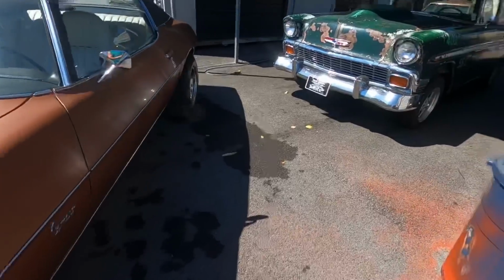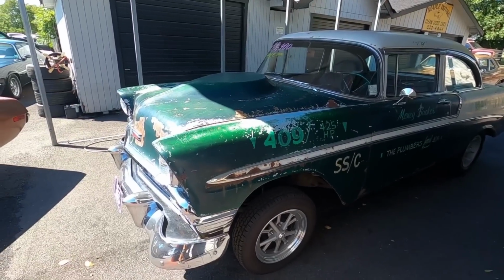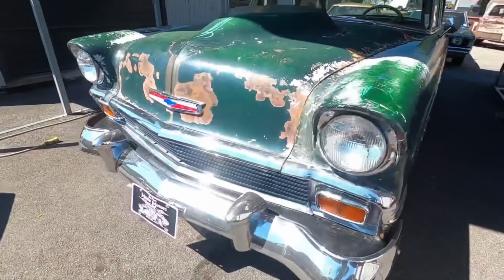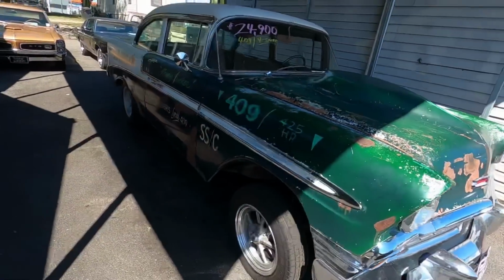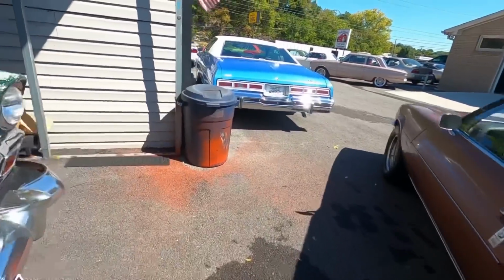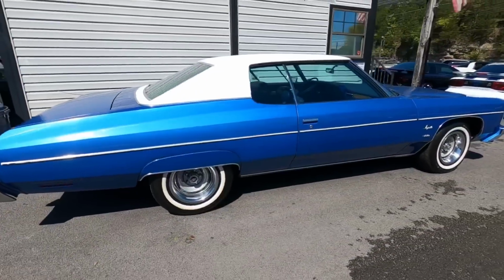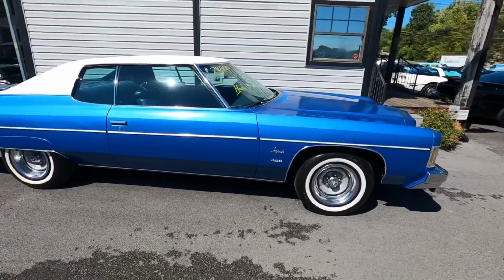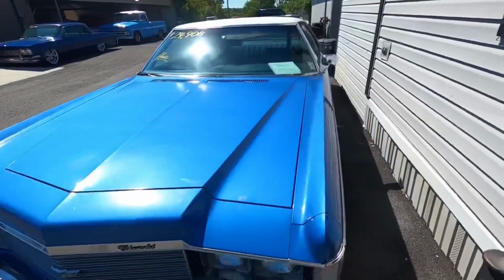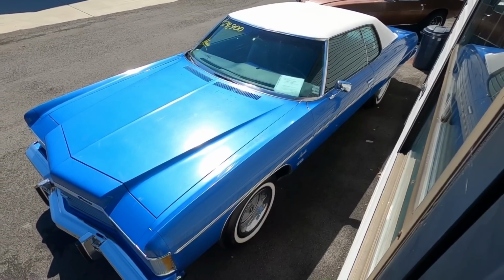Right next to that, got a gasser set up. This one's a 1956 Chevrolet 409 4-speed, priced at $24.9. Old big body sitting here, big body Impala. We got it priced at $24.9 as well. It does have hold on the windshield. Again, unless it says sold, it doesn't mean sold. This one is a 1974 Chevy Impala.